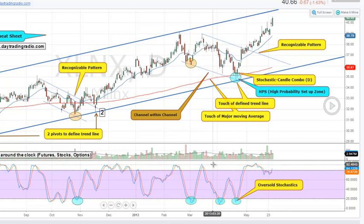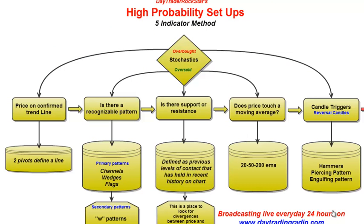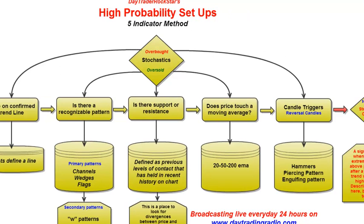And again, you can download this chart with the other accompanying flow chart. I'm going to show you the flow chart right now. All right, this is part of the flow chart, and this basically accompanies that chart. And we talk about the stochastics and the different indicators we want to have line up: the confirmed trend line, recognizable pattern, the resistance, a moving average, support and resistance. Actually, the moving average is kind of a minor one, but candle triggers are very important too. And I've added a new indicator recently called the stochastic candle combination.